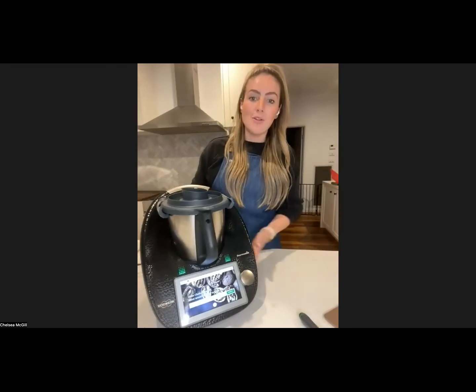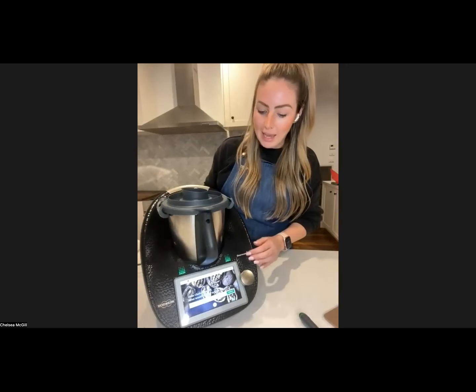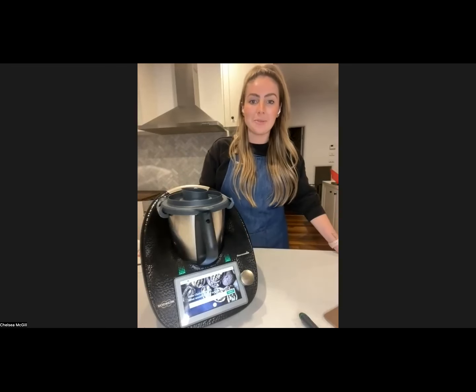I do have our beautiful limited edition sparkling black. It's called a sparkling black. I like to call it a textured black TM6 tonight. So you'll see 2 of those, and we do have 2 of our classic white as well.